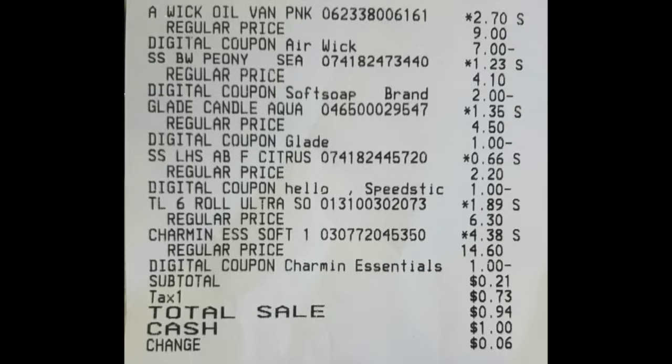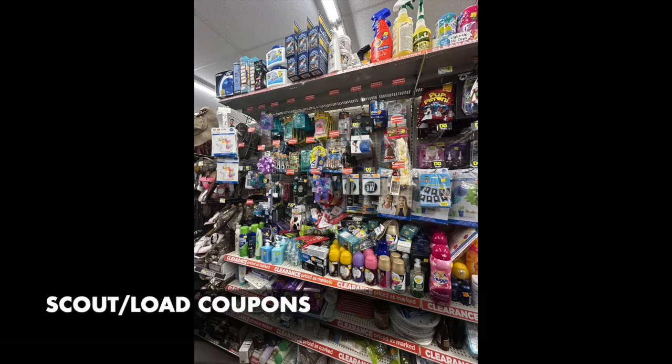Just to show you my receipt, this is at a non-updated 70% off store, but I got that whole cart for like what? 73 cents? I mean, it's absolutely trippy. I definitely recommend, as this event starts on a Friday, if you can get out to your store and see what they might have. This is one store I visited on the weekend. It's like, holy cramoly, I'm going there. And load your digital coupons that I'm showing you in this video so you can be prepared.